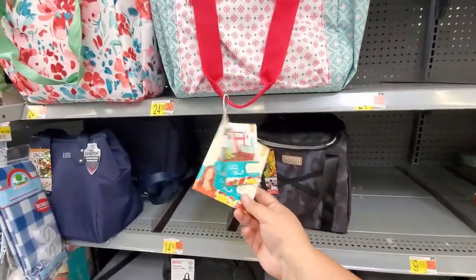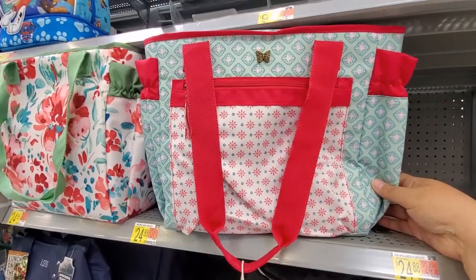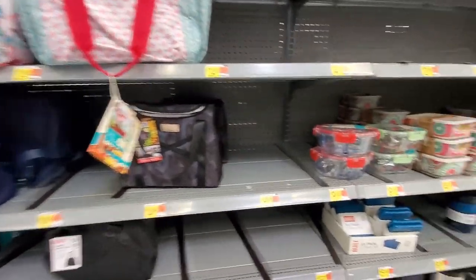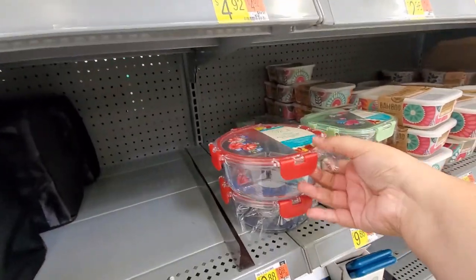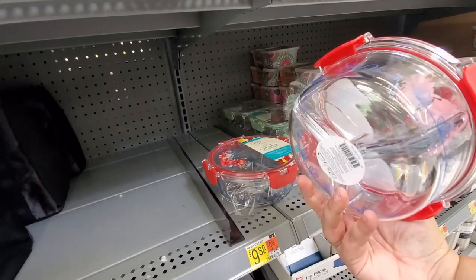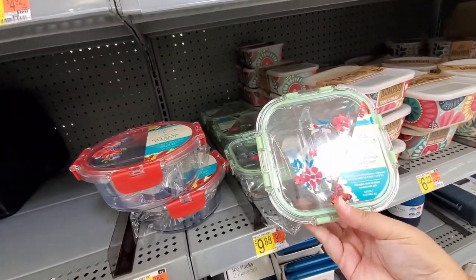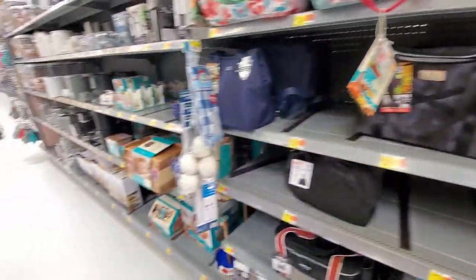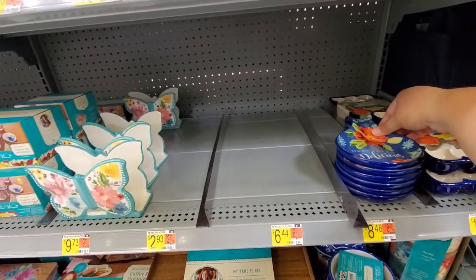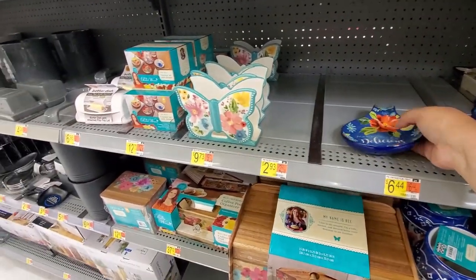Look at these Pioneer Woman bags. Oh, this one's adorable. I love this one. So cute. Oh, look at her little... Oh my gosh, I love it. Food storage container. Look at this one. Oh, I love Pioneer Woman. What else they got? Let's see what else they got. Oh, this is cute. Oh, I'm gonna have to get that.